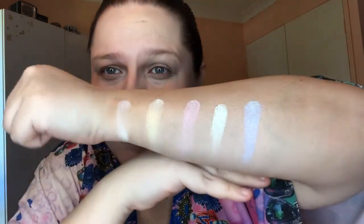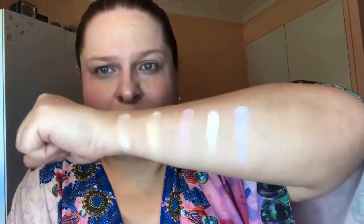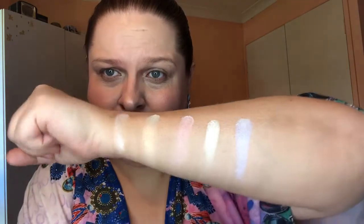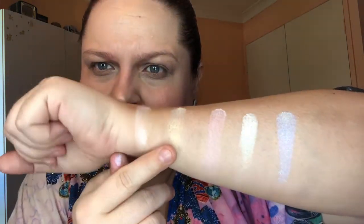These are beautiful, and they have a very duochrome finish to them. They do not look the same in the pan as they do on my skin, especially these two here. Look at this one. See that shift? Looking good so far. We are back, and we're doing the second row of the Immersed palette.